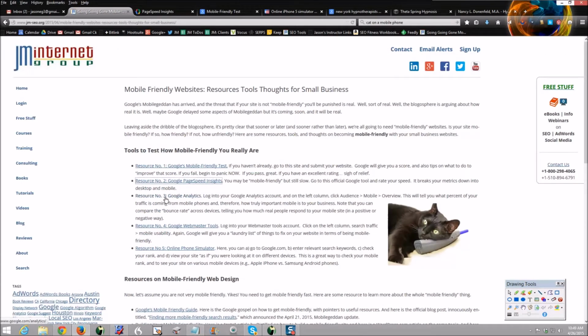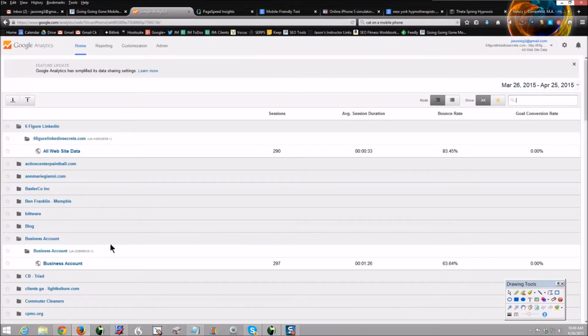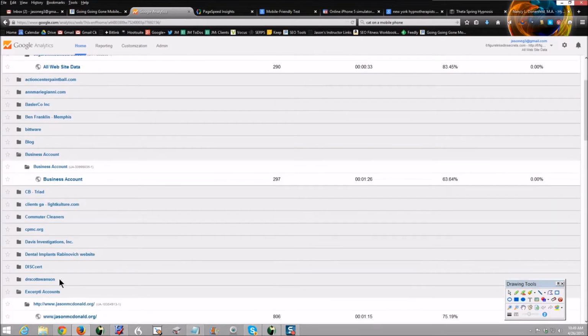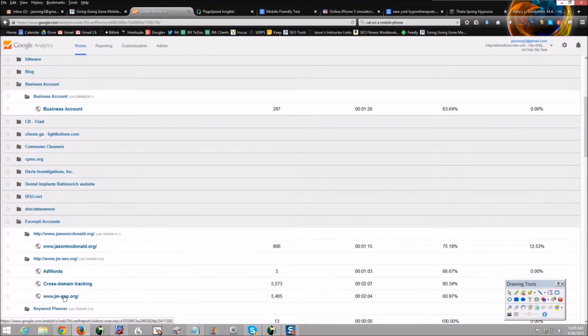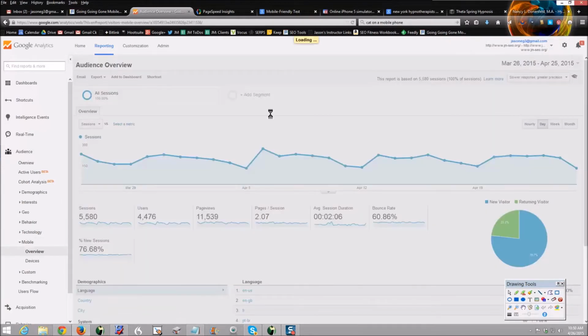Tool number three is Google Analytics and Webmaster Tools. Now here you have to have an account. So I'm going to log into my account just to show you where these resources are. So you're going to log into Google Analytics. Get into your account here. And on the left-hand column, go Audience, Mobile, Overview.